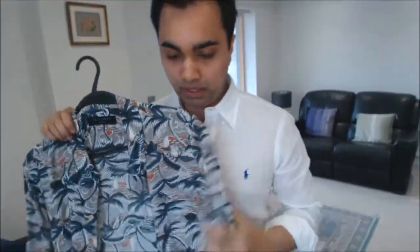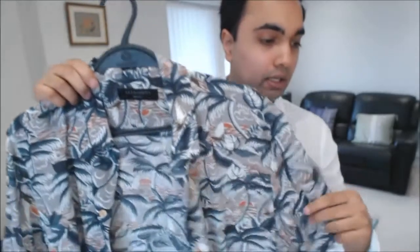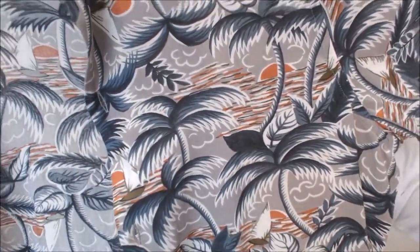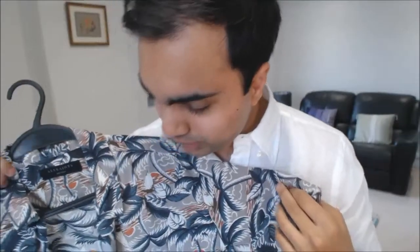And it's viscose, which I quite like, actually. It's a nice alternative to silk. It's smooth, it floats around nicely. And you've got this sunset tree pattern. It's definitely bold, it's definitely out there.